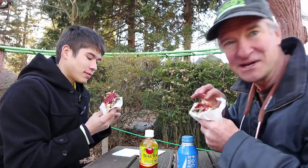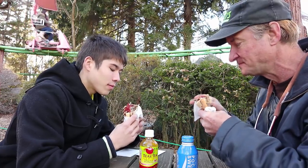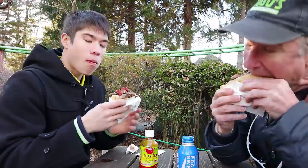All right, so the cost for these was about $4.50 each. Not bad. And we got the spicy, the hot, for the sauce. Almost not too hot. Ready? Go. It's pretty spicy. Right? I think I should have got the mild or the garlic.